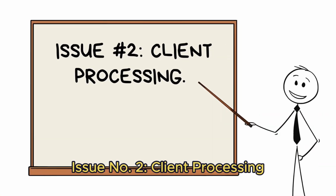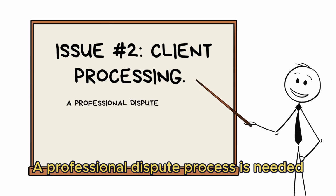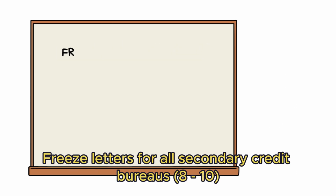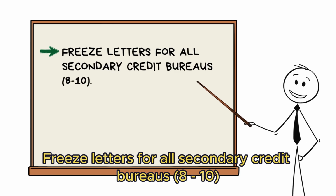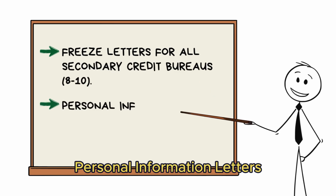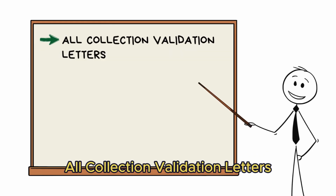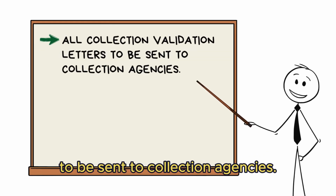Issue number 2, client processing. A professional dispute process is needed to increase your client's scores to the max in the shortest time. Freeze letters for all secondary credit bureaus, 8 to 10. Personal information letters to be sent to the 3 main credit bureaus. All collection validation letters to be sent to collection agencies.